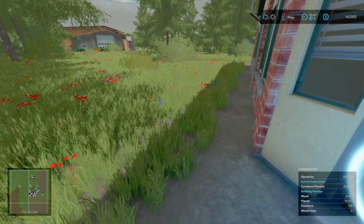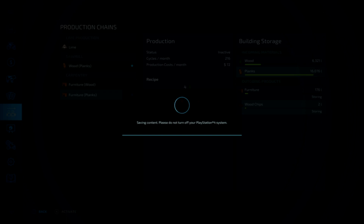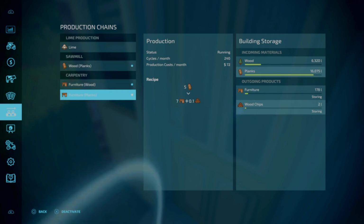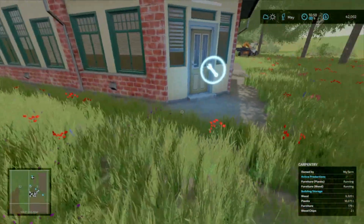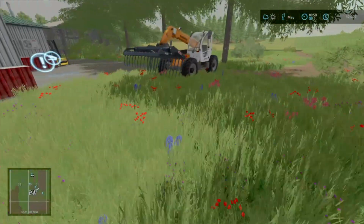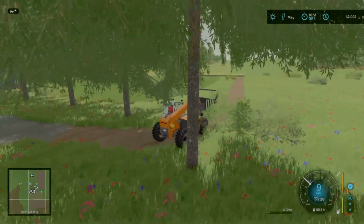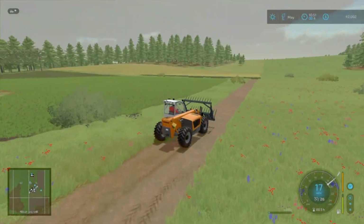6,321 liters for that log. How much does it take? Excuse me, I was just drinking some water there. We'll activate that right away. Get that going as well. So yeah, it looks like it takes probably about the same amount of wood as it does planks. So all three of those trees look like they should fit into its storage capacity in there.